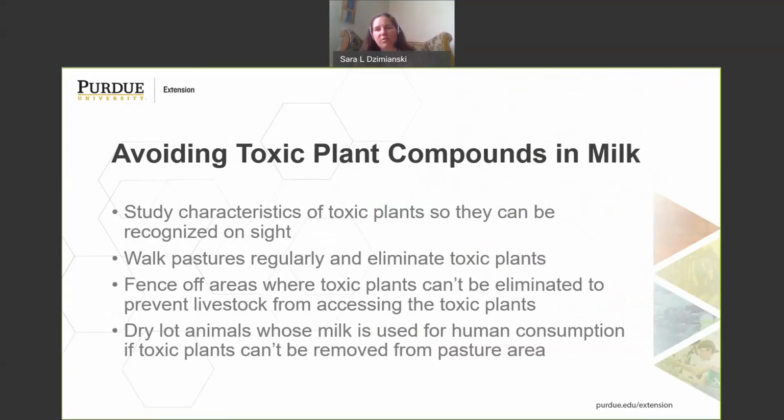But one thing that's really important if we have pastured dairy animals is we want to make sure that we do pasture walks regularly and eliminate toxic plants from our pastures. If we know we have an area where a lot of white snakeroot grows, you might consider fencing it off so that animals can't access it.